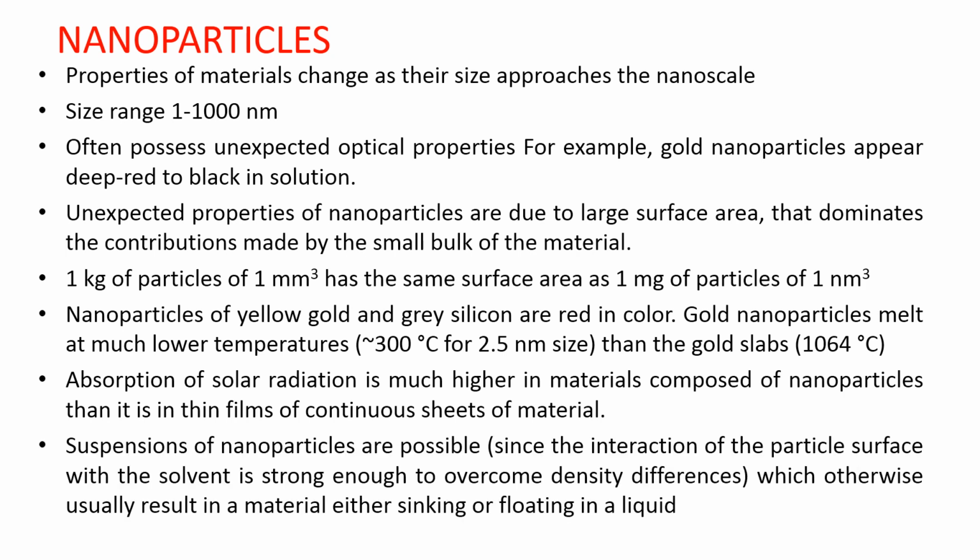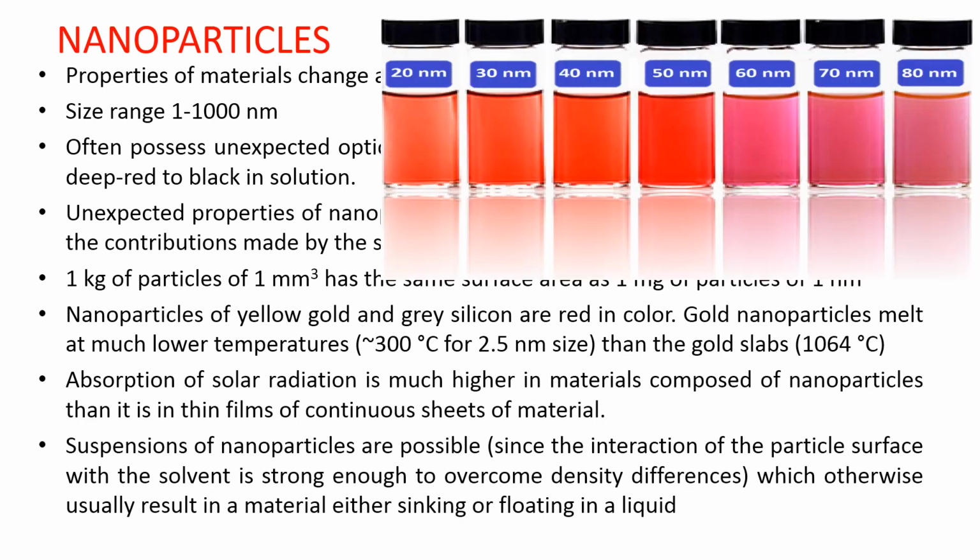We'll just have a look at a suspension of nanoparticles. Suppose this is a suspension of nanoparticles. These are gold nanoparticles, but at different size ranges they emit different radiations. That means they give different colors. If white light is impinged upon it, they give out different shades of color at different nanoparticle sizes.